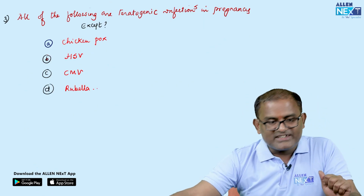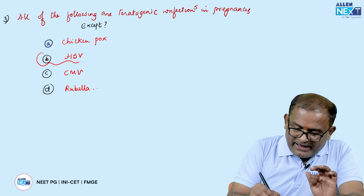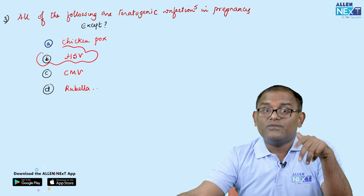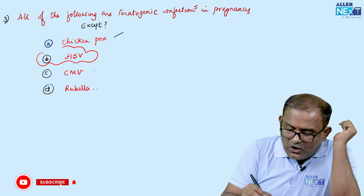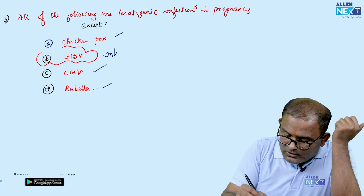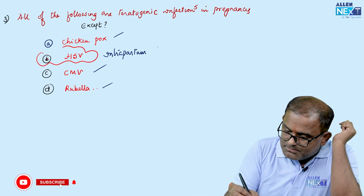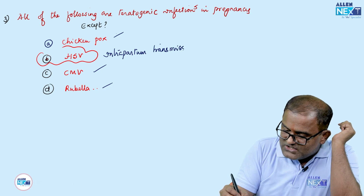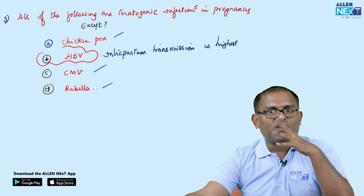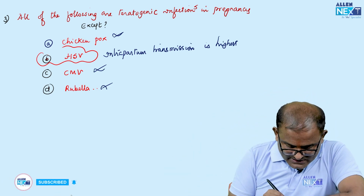Now come to this question, that is infection in pregnancy. All of the following are teratogenic infections in pregnancy except, it's a repeat question. You all know this HSV, herpes simplex virus. The intrapartum transmission is very high with HSV. But what about chickenpox or CMV or rubella? They are all congenital infections. They cause more of congenital syndromes. That's why intrapartum transmission is highest with HSV compared to chickenpox, CMV or rubella, because chickenpox, CMV or rubella have got congenital infections. Understood, doctor? I think this question is clear.